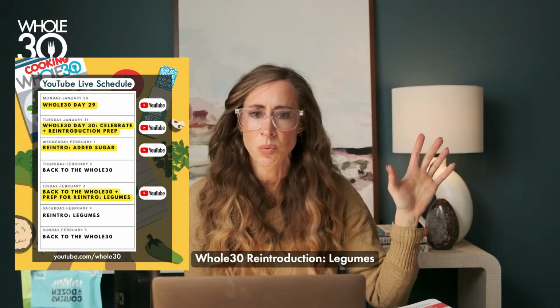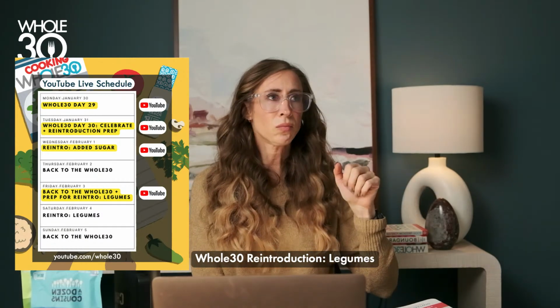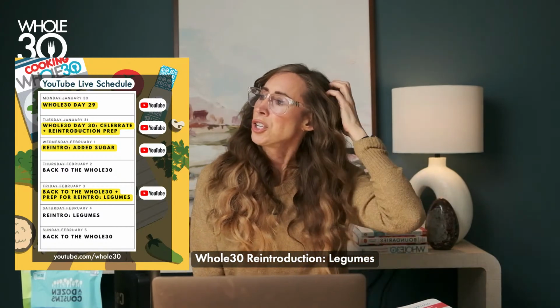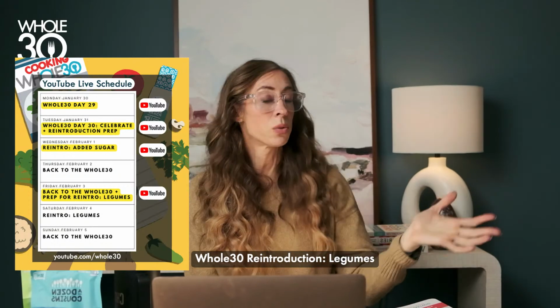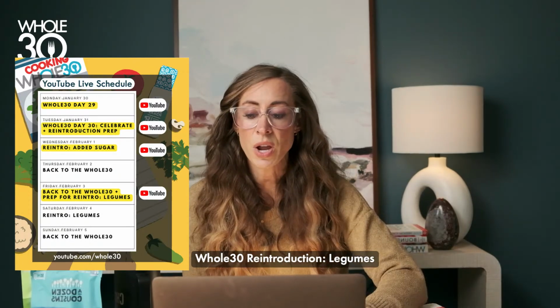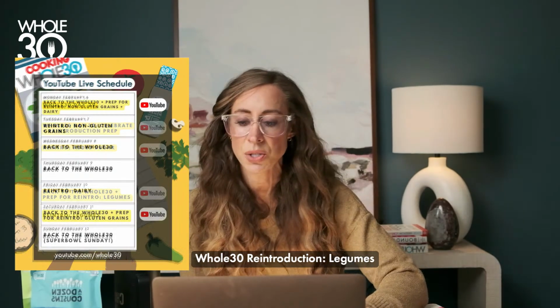Edamame in the frozen section would be fantastic for snacking. Love that idea. All of those different peanut butters and peanuts and chickpeas and hummus, just read your labels, make sure there's no dairy in those ingredients. We're going to bring that stuff back in all by itself on Saturday. Sunday, we are going back to the Whole30. So you'll be on your own on Sunday going back to the Whole30.